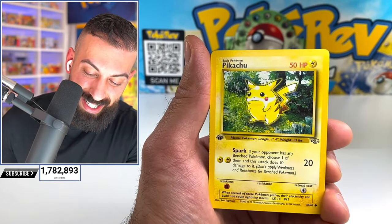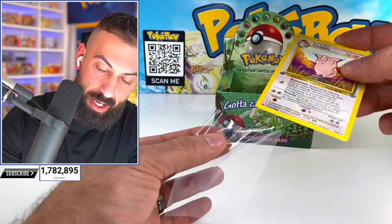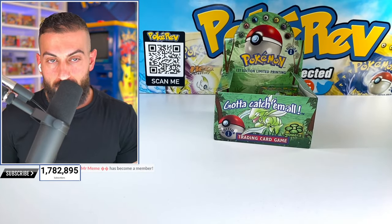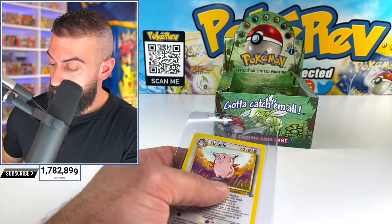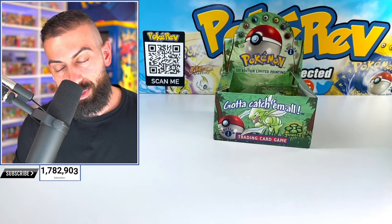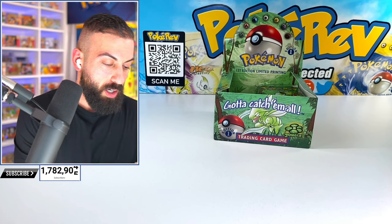Spearow. Goldeen. Pikachu in every pack. We'll take it. Bellsprout. Clefable non-holo. Okay. Clefable out of the Wiggly Jiggly. Not quite Wiggly Jiggly, but a Clefable. All right. A little Wiggly Jiggly, but not the Wiggly Jiggly that we know. All right. These are going in for you, Connor. I'm sorry we couldn't pull you a banger. I'm trying. All right. These are going in.